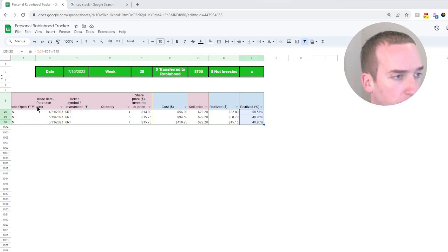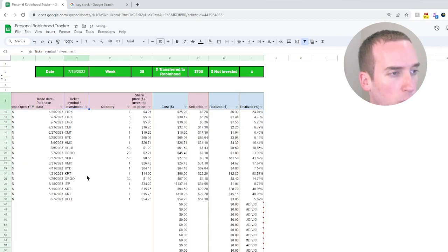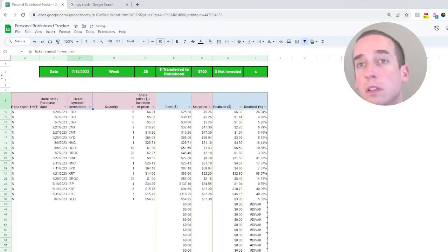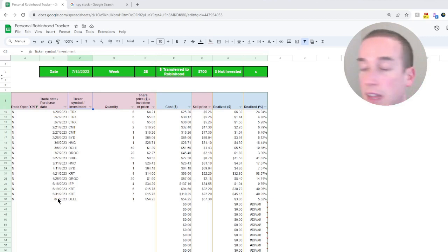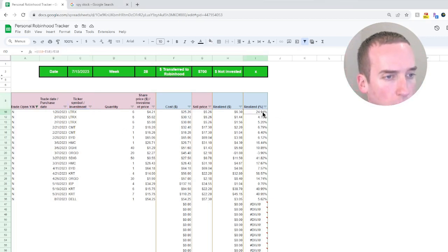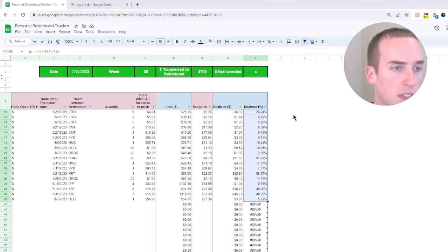Really good profits there. What I want to show you guys is all of my trades this year that I have sold. So trade open is no. So here are all the stocks I've bought and sold: January, February, March, April, May. I didn't do any selling in June or July. So on average, I took one loss, which was Orgo. I should have held that one. So on average, I do 17% when I sell for profits.